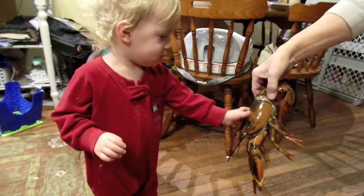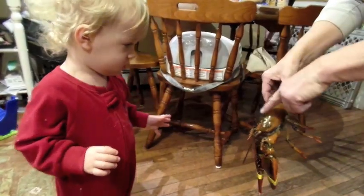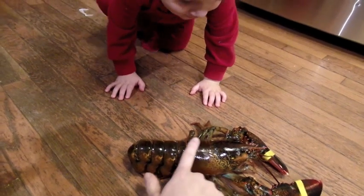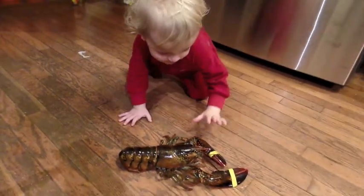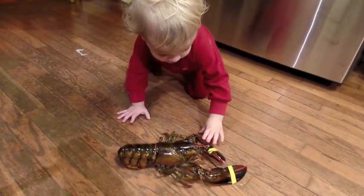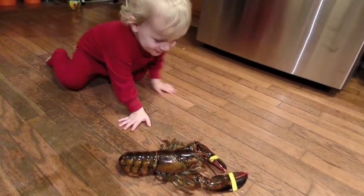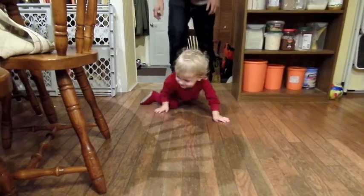What are we gonna eat for dinner once you're asleep? Hi, Lobster. Wow. Make sure you touch him. Yeah, very gentle. Very gentle. Mama's gonna pet it. It's cold. You stick another one out. Are you a red little lobster on the ground?